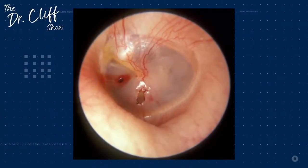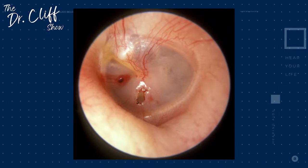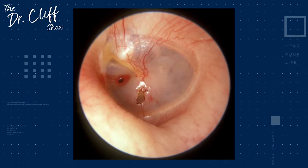Yeah, and if you want to see the acute phase of that, that's what our next image is of. Yes. So we have a perforation, and perforations can be caused by a variety of different things, but you can see that hole right there. That could have been something that was created with using a bobby pin or a Q-tip inside of your ear canal, and that's why every audiologist on the planet will tell you never to stick anything smaller than your elbow inside of your ear canal, because there really is not that much of a distance.